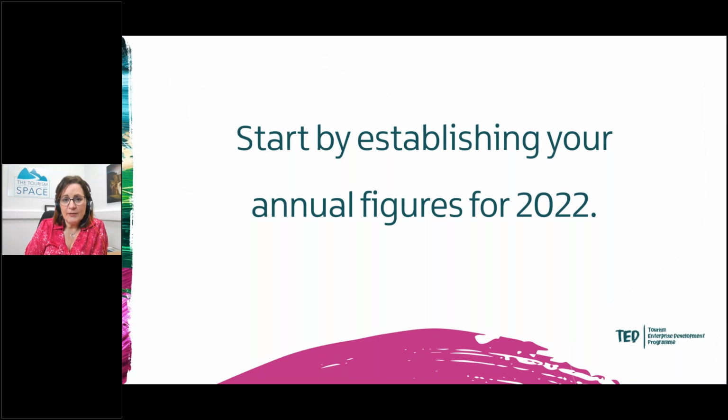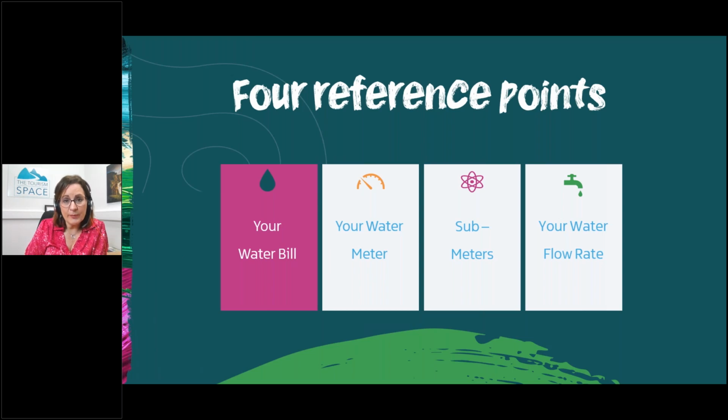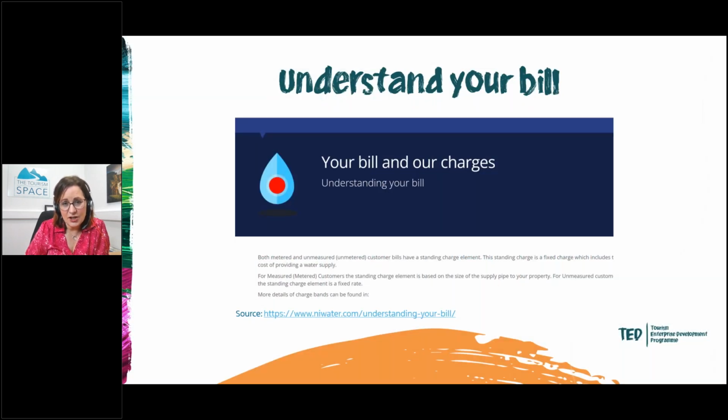Given that we're at the start of the year, it makes sense to use 2022 as your baseline year. What did we use in 2022 and how much did it cost us? You will get that information on your water bill. Either you have your water bills with you, or you'll be able to check them online or request them from the water company if you need that. Your water bill will show you exactly how much you have used in cubic meters of water, and what it cost you. As well as that, it will show additional standing charges and some other storage related charges and items like that. But really, this is your primary data source.